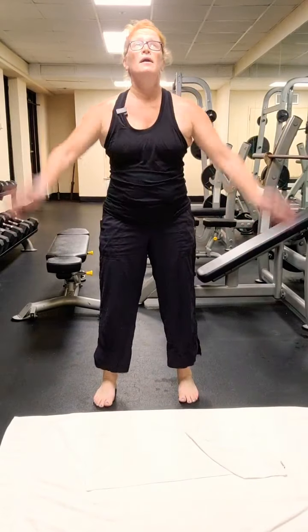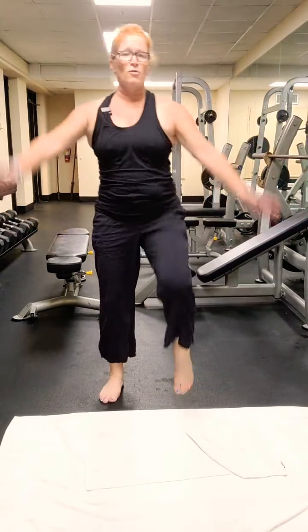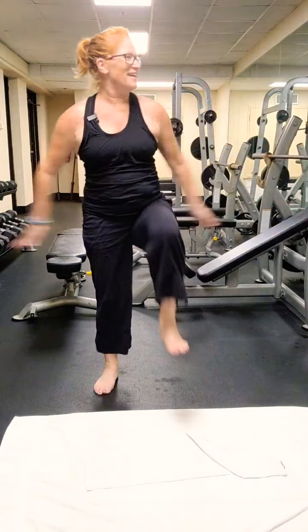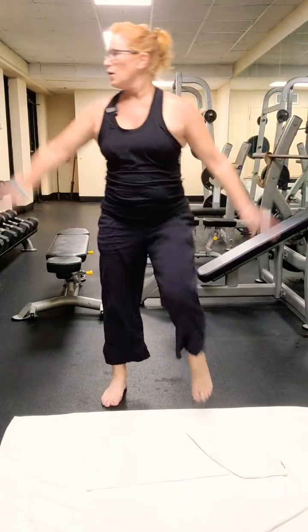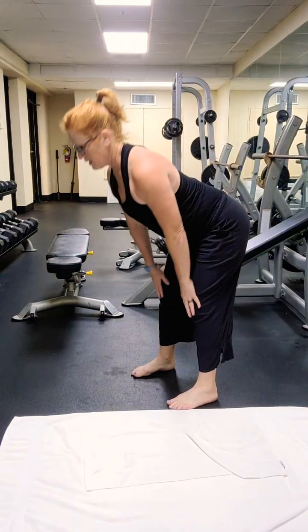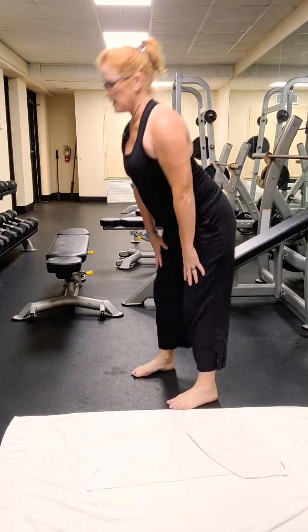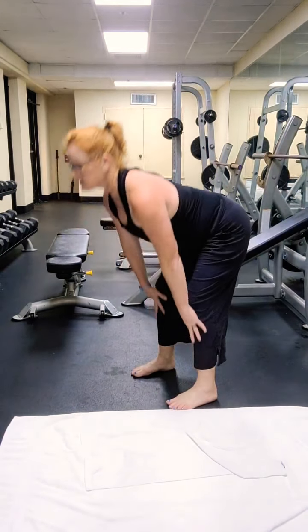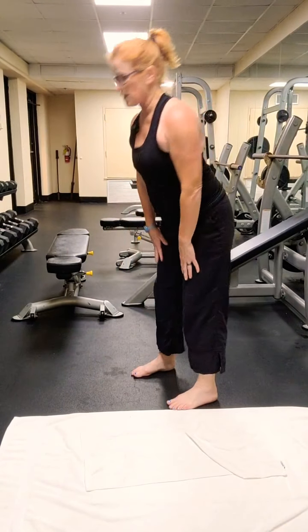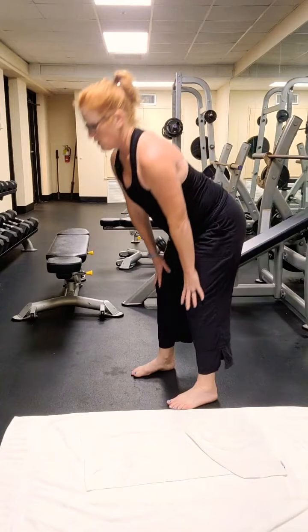Again, look up, look down, look forward, or look side. Good. And then just some hinges. Hinge forward, and then hinge back up. And then hinge forward, and hinge back up. Very similar to knees rocking. Hinge forward, back up. 2 more.